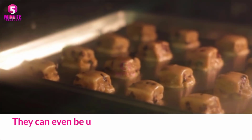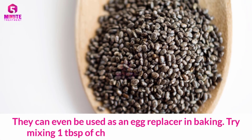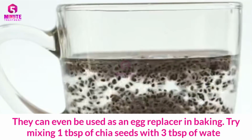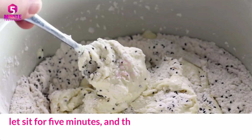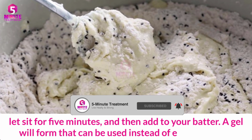They can even be used as an egg replacer in baking. Try mixing 1 tablespoon of chia seeds with 3 tablespoons of water. Let sit for 5 minutes and then add to your batter. A gel will form that can be used instead of eggs in baking.